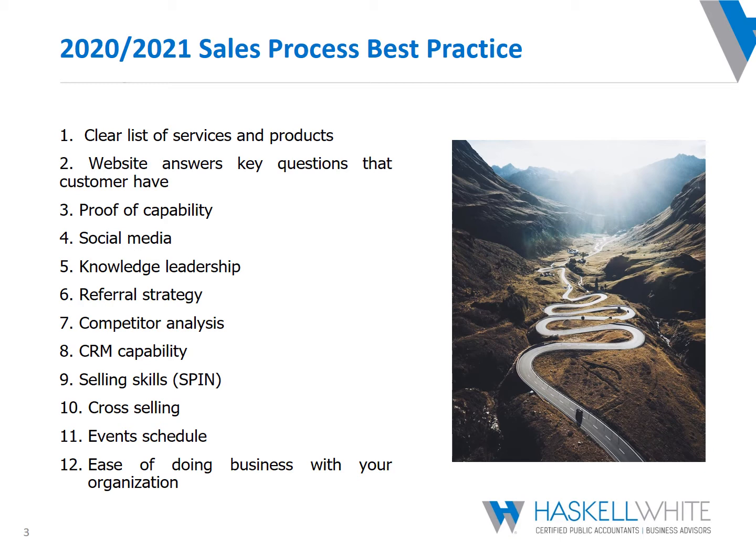Also, social media presence, and again, driving awareness and traffic to your website that hopefully answers those key questions. Some of these other elements also might be relevant to your organization.